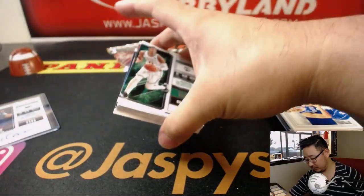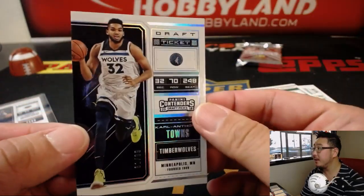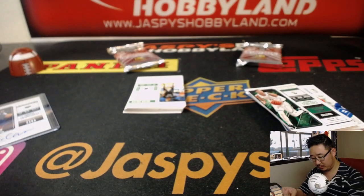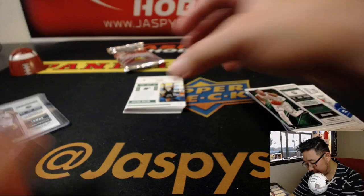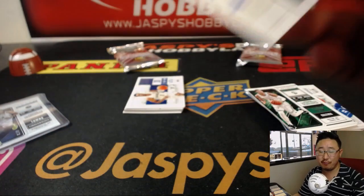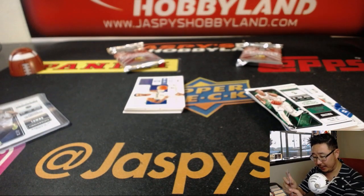And pack two. Let's see what we got here. And you got the parallel here. We've got Karl-Anthony Towns, 61 out of 99. Nice. A Wildcat has appeared. And your autograph is going to be Tulane's Green Wave, Melvin Frazier. And there you go. There are your two. Thank you, Paul, for getting in.